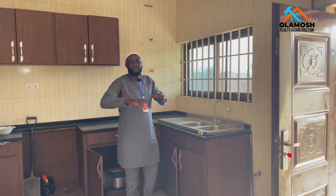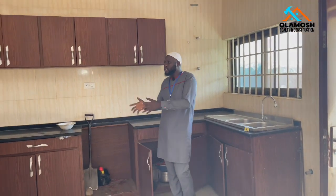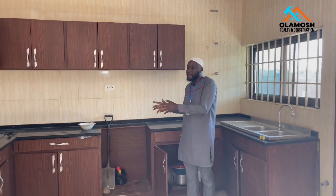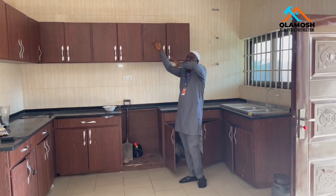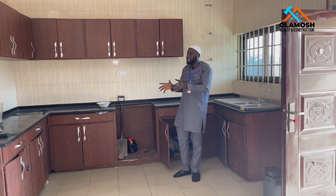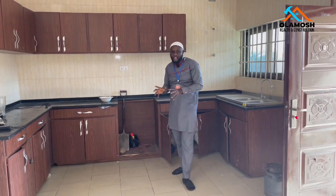You can easily purchase this place if you want to redesign it, rebuild it, or renovate it to look more ultra modern to your taste. Fine, you can do that. If you just want to do only the POP of the ceiling top, you can easily do that. After that, you flip it and sell, or you stay in it. But one thing I want you to know is that it's affordable enough for you to easily do that.